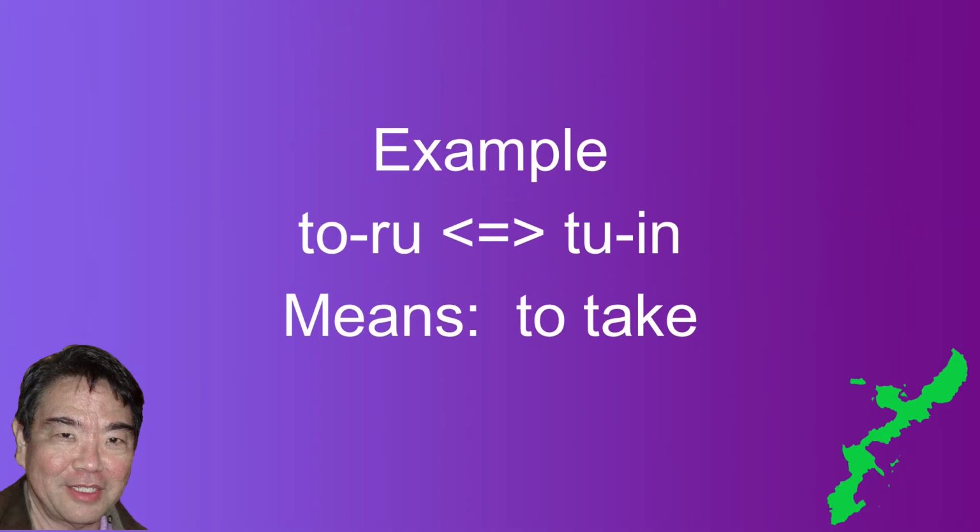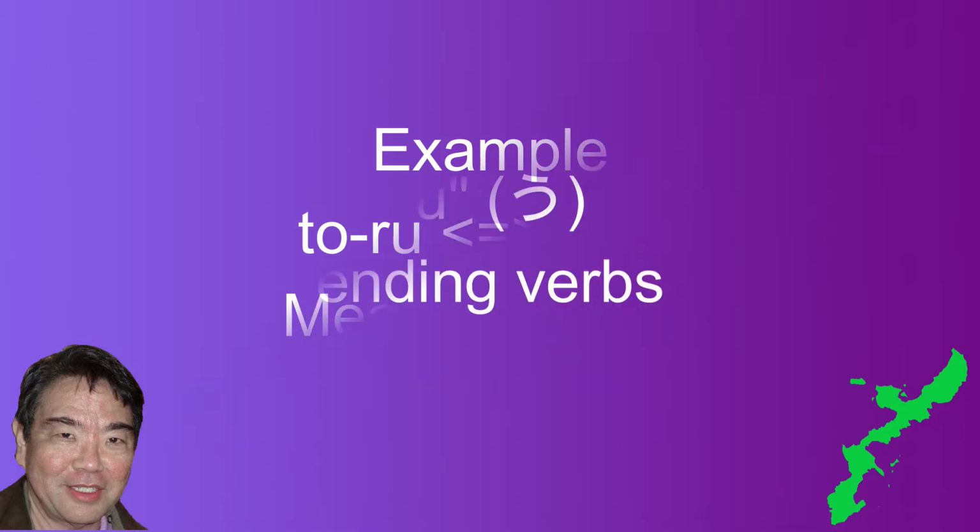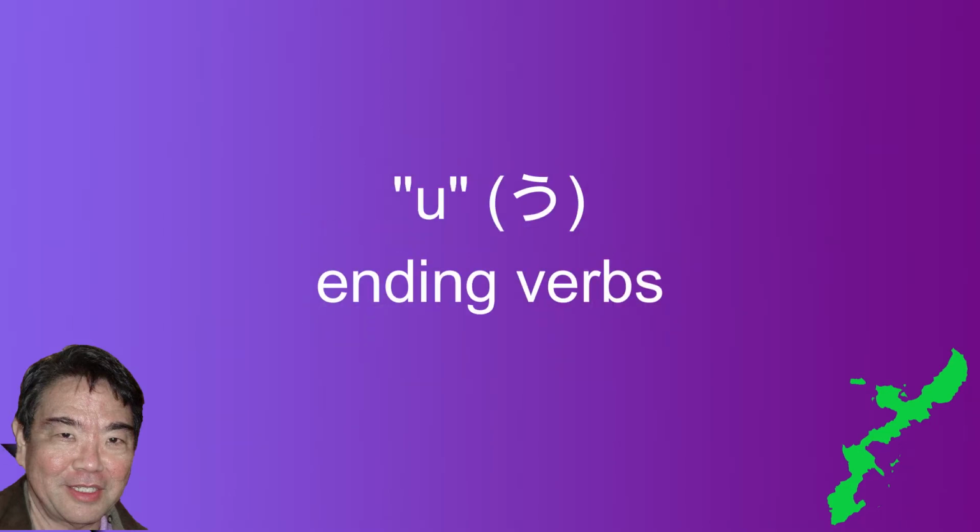A Japanese ru ending verb is toru, which means to take. In Uchinaguchi, to take is tuing. So for our example, toru corresponds to tuing. Next is the u ending verbs.